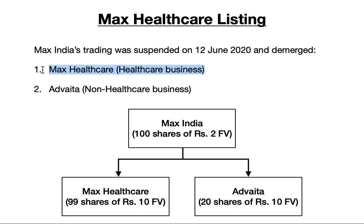So when a demerged entity of a listed share comes into the market, it need not file a red herring prospectus, which is essential for filing an IPO. So it basically means it doesn't have to come up with an IPO. Now, this non-healthcare business called Advaita, it would come up in the market again in the coming few weeks as maybe Max India, but I'm not too sure about it.